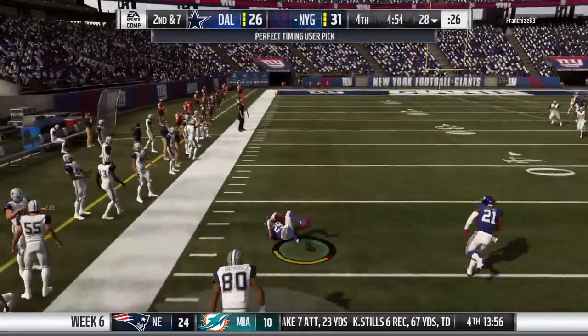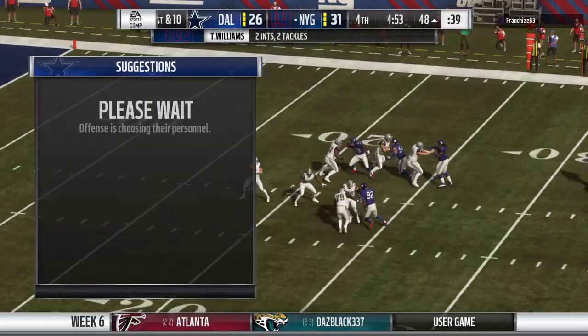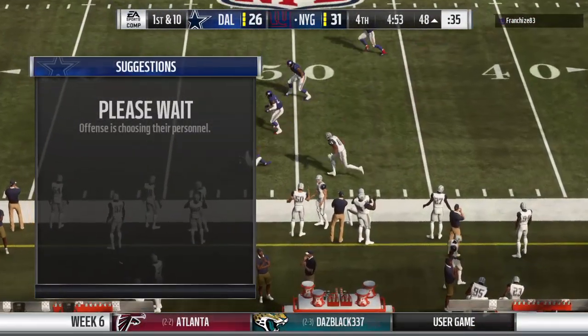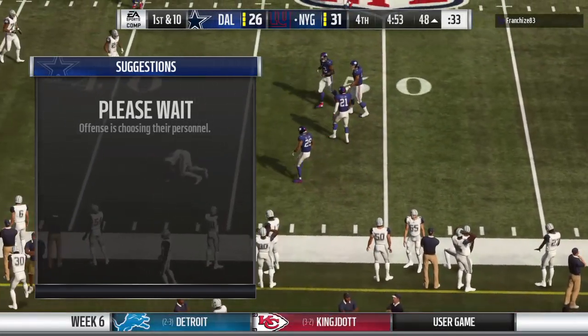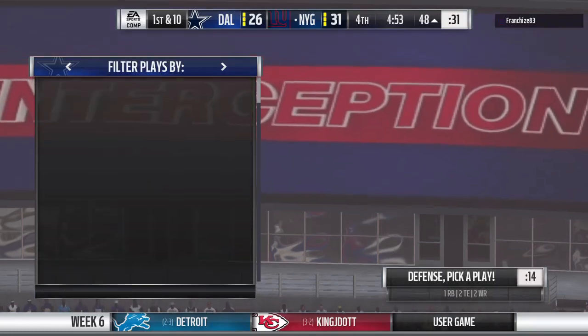And he's going to be intercepted a third time. Trevor Williams with a pick. Then they take possession 2 yards away from midfield at the 48-yard line. Wow, between last week and this week, that's now 8 interceptions. 5 a week ago, now 3 here.